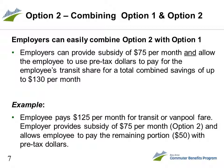The employee pays $125 per month for transit or vanpool fares. The employer provides a subsidy of $75 per month through Option 2 and allows the employee to pay the remaining portion, $50, with the pre-tax dollars using Option 1. This is how combining Option 1 and 2 would work. Please note, the IRS currently caps the tax-free amount at $130 per employee per month. Any amount over $130 per month is taxable.